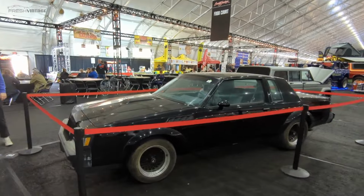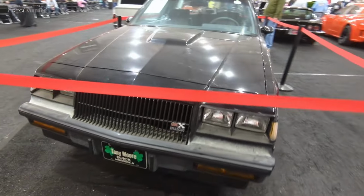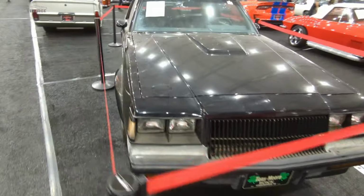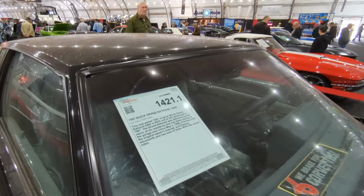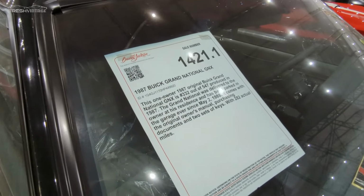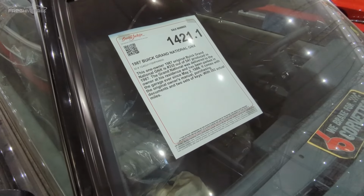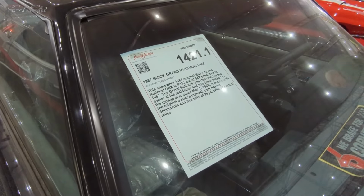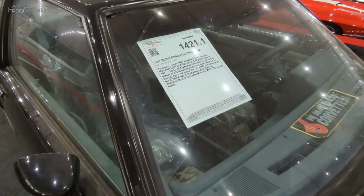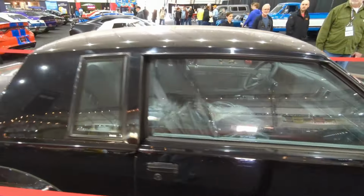I mean, of course, I have to show you the Grand National here. Oh, wait, I'm wrong. This is a GNX. Wait a minute. This looks like maybe a survivor or something. One owner, '87. So I got it wrong. It's a GNX, not a Grand National. Delivered, been parked in the garage ever since in 1988. 282 miles, folks. This is unbelievable.